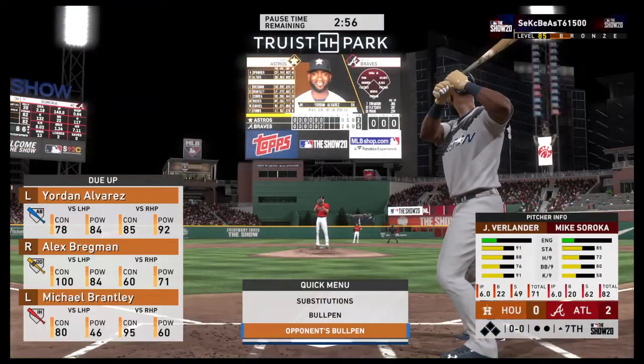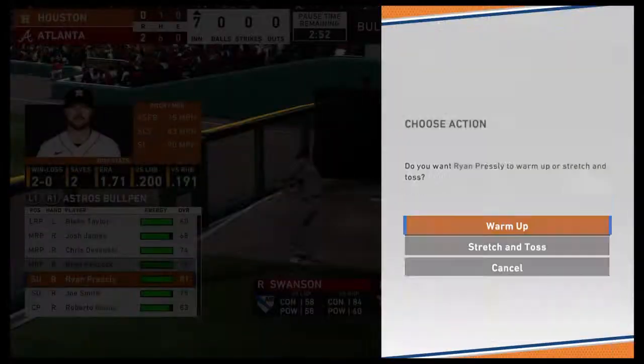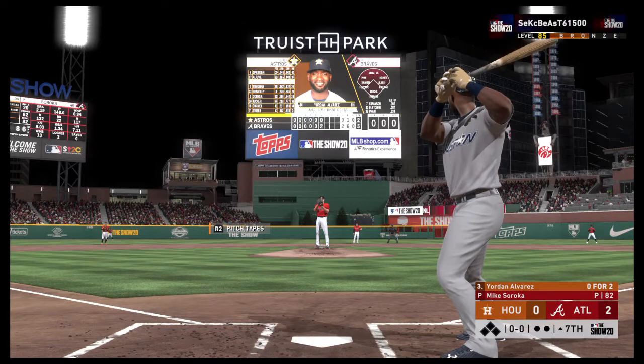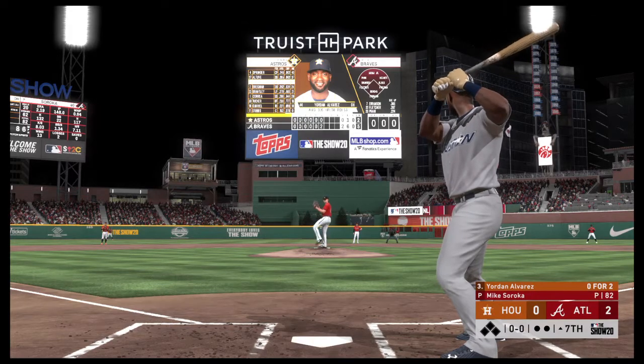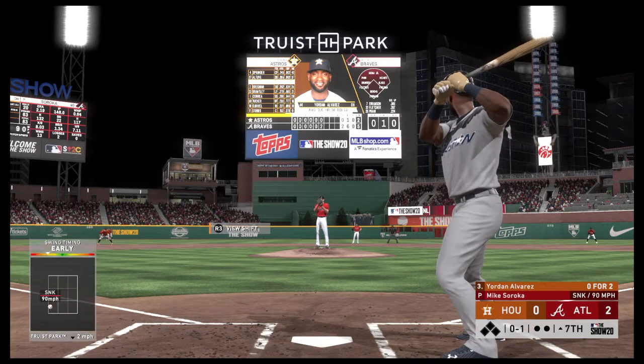Ready for another shot now, Yordan Alvarez, leading off for Houston. Even though we're moving into the back end of this game, they're only down by a couple of runs. You know that old slogan, a bloop and a blast. They could certainly use that right now. Check swing called strike, 0-1.